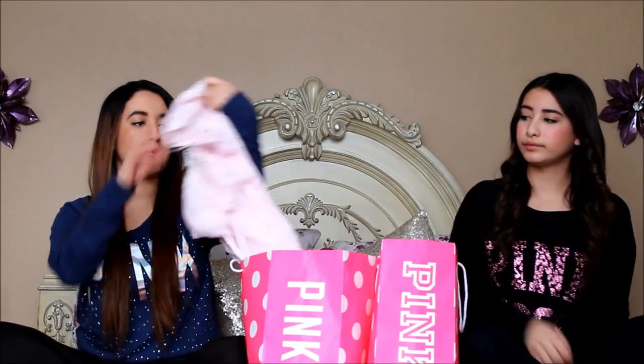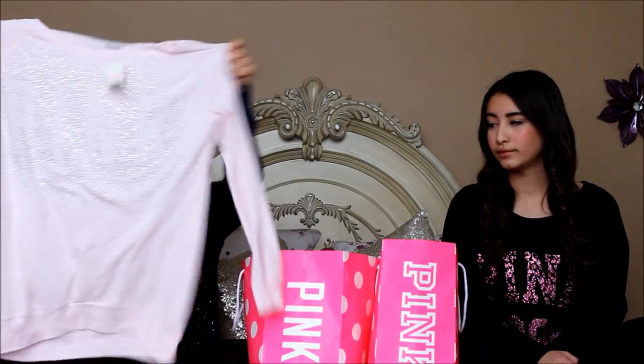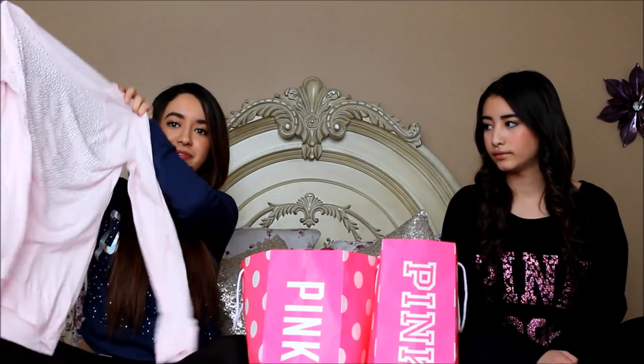So next, I just got this really baggy, loose black sweater that says pink in sequins, and it's really bold, and I really, really like this. It was about $23, and I thought that was a pretty good deal. So I got something kind of similar, but mine's baby pink, and it says pink in rhinestones, and I just thought it was so cute, and I love pink. So I got this for $23.99, so same as my sister.